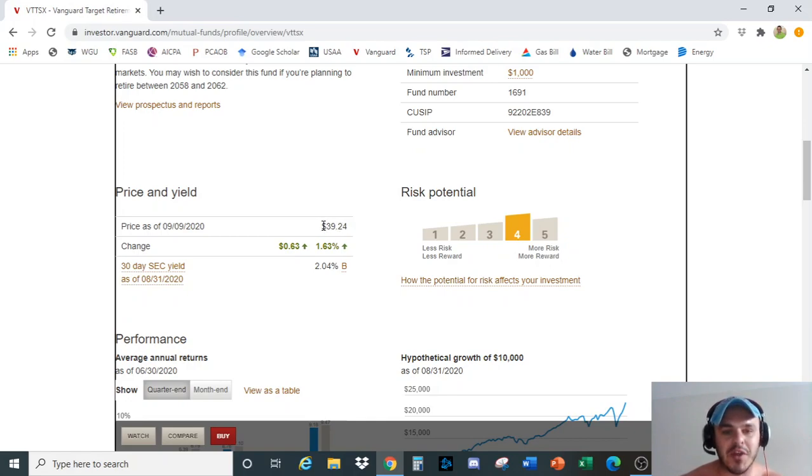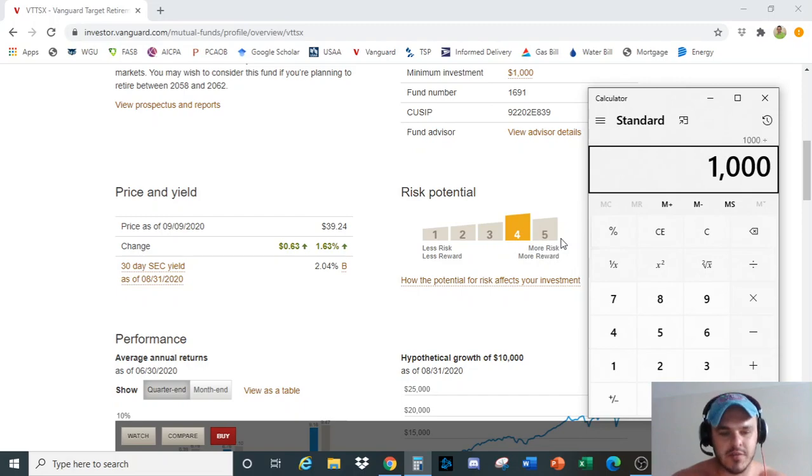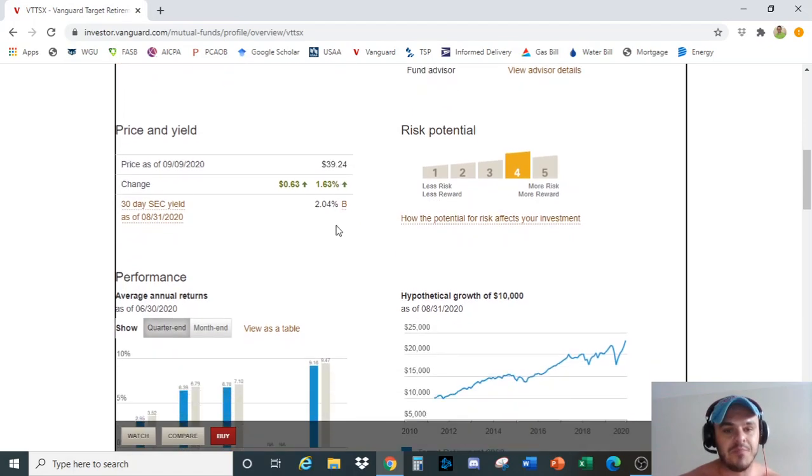So if you contributed $1,000 up front, you would have approximately, and yeah, you can have partial shares, you would have approximately 25 and a half shares of this mutual fund. And hopefully it would go up in value over time. And then you'd have the same amount of shares if you never invested again, but that share price would increase, okay? Now this change here, this is just the daily change from yesterday.